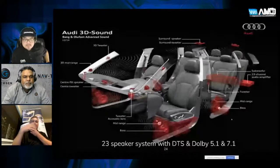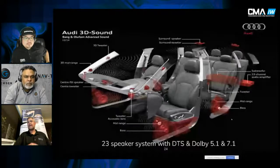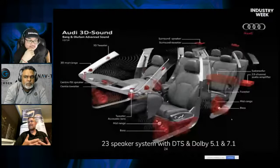So the Audi itself, what you're seeing is a blowout of a 23 speaker system. It has Dolby, it has DTS 5.1 and 7.1. Okay, 23 speaker amplifier. Now, how do you attack this vehicle? How much time are you going to spend actually identifying each channel to figure out what the limitations are? What are the crossover points? What's the frequency response? And how many channels?